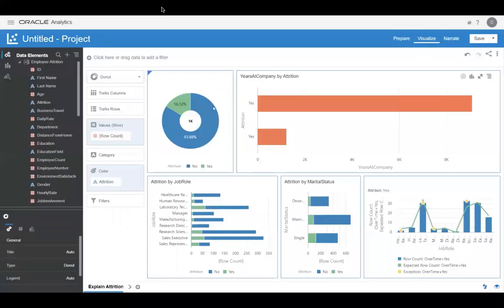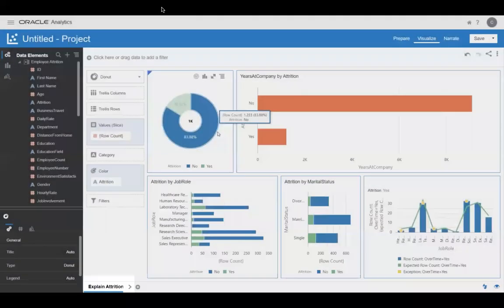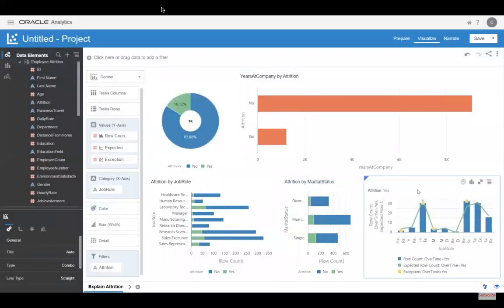Oracle Analytics automatically creates the Explain Attrition canvas with all the charts you just selected in Explain mode. Keep in mind that running Explain multiple times on the same dataset shows you different results. Now you know how to automatically create insights about datasets.